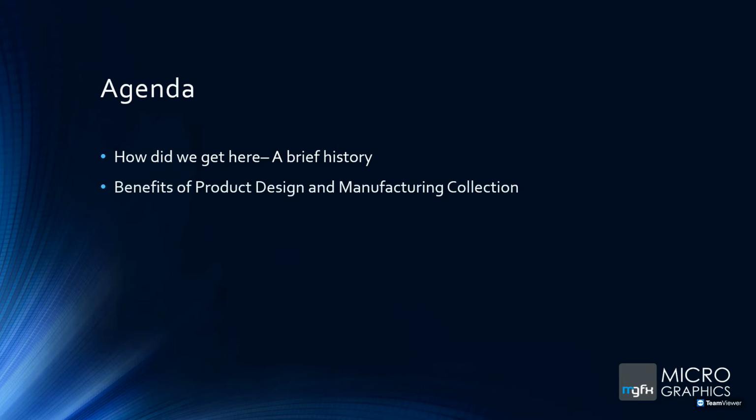Okay, benefits of the Product Design and Manufacturing Collection. What are the benefits? Why did Autodesk put this software with this functionality into this collection for you to use? You might think, well, I'm just a designer, I just draw up 3D stuff. So why do I have 3ds Max, or why do I have Inventor Nastran, or why do I have AutoCAD Electrical? We'll go through that.